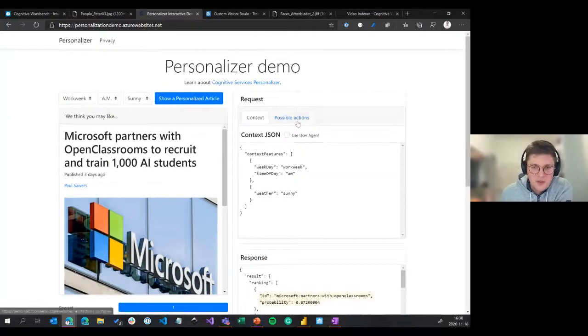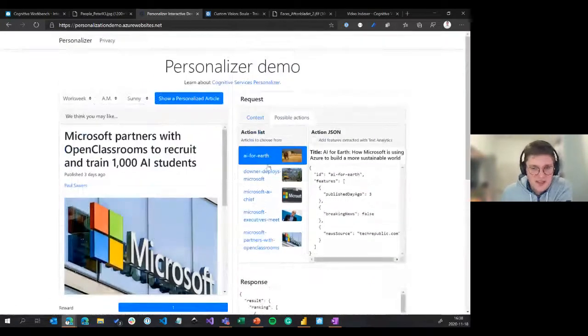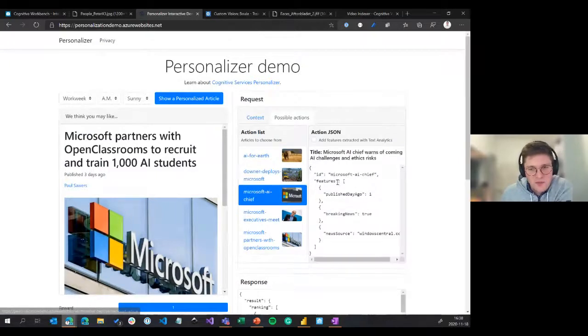And this is based on possible actions. So you basically have a data set or a database of different articles, and you give them a few features. For example, is this breaking news? What's the news source, and so on. And the cool thing here is that Personalizer will start to learn what to show to whom at what time, and so on. This could be really useful to create more personalized experiences. And I'd say that if you boil it down, things like this are what's used when you go into a video site and you get, oh, we have 5 recommended videos for you, or Spotify says what music to listen to, and so on.